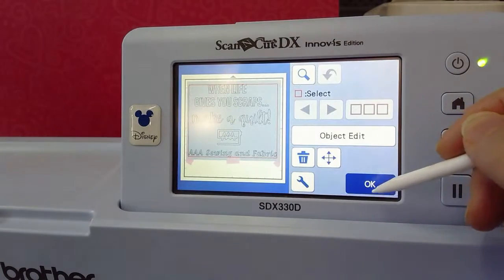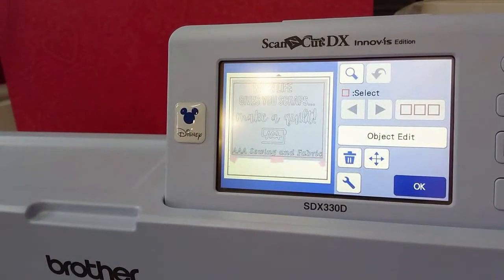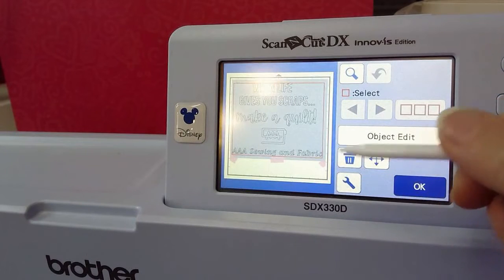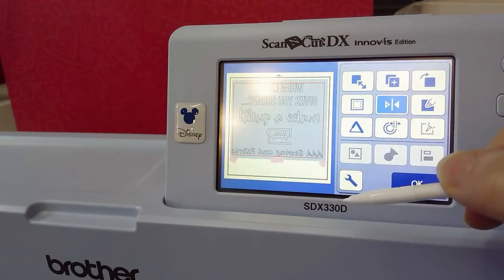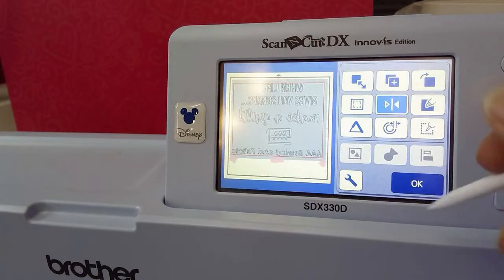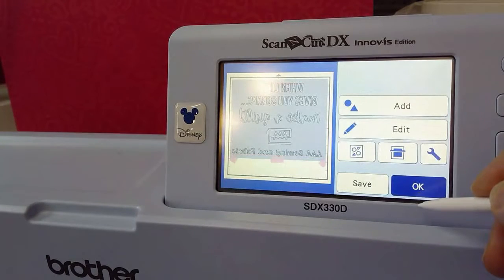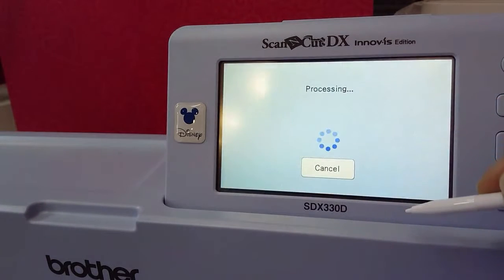And okay again. Now, because we are using heat transfer vinyl and we have it right side down, if I cut it out the way it is now, because the words are all going the right way, when I read it, it'll actually be backwards. So we need to go into Object Edit, and we need to mirror image it. So now it's mirror imaged. And when I cut it and read it, and we iron it to our shirt or whatever we're ironing to, it'll be the right way. So we're going to say okay, okay, okay, and we're going to select draw.